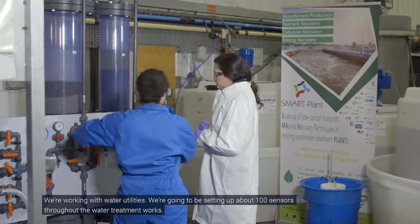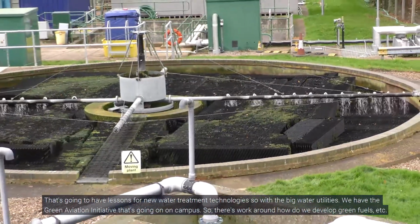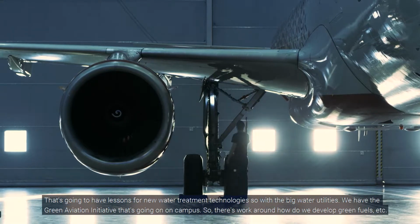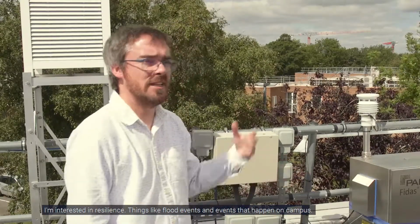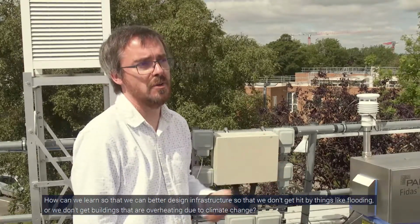We're working with water utilities, so we're going to be setting up about 100 sensors throughout the water treatment works. That's going to have lessons for new water treatment technologies, with the big water utilities. We have the Green Aviation Initiative that's going on campus, so there's work around how we develop green fuels, etc. I'm interested in resilience. So things like flood events and events that happen on campus, how can we learn so that we can better design infrastructure so that we don't get hit by things like flooding, or we don't get buildings that are overheated due to climate change.